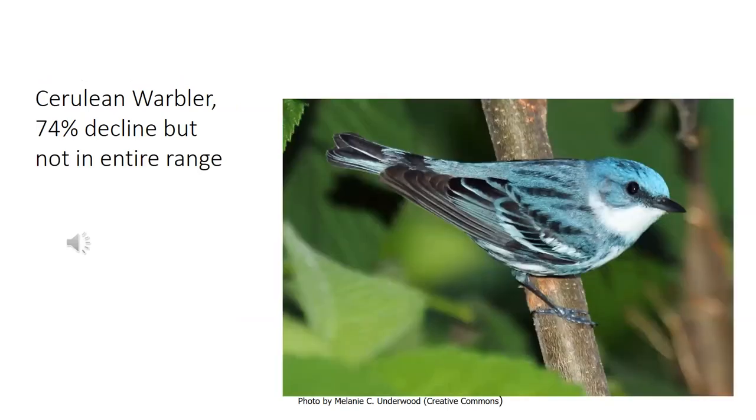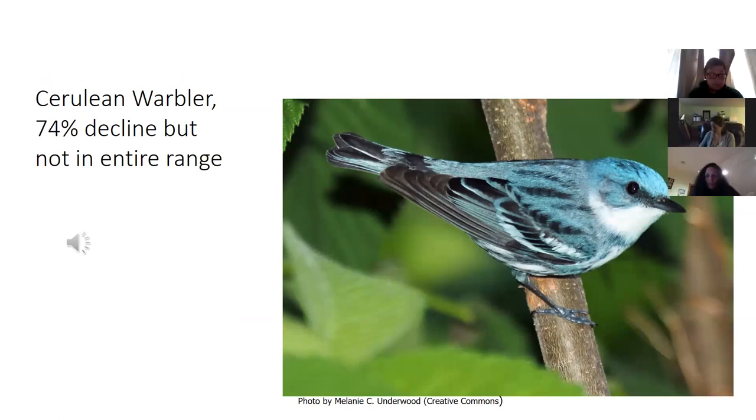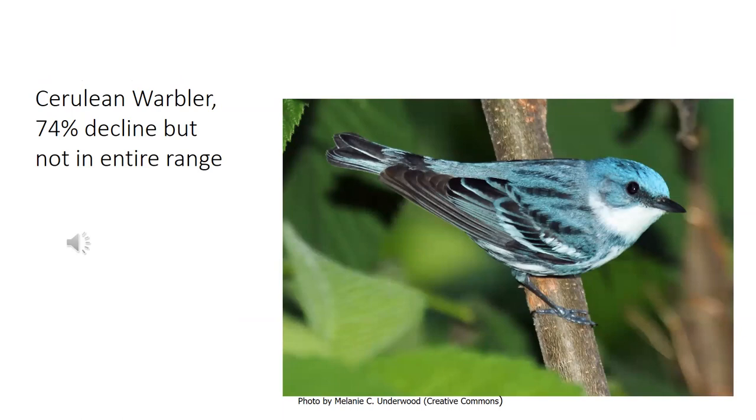Here's another one that's in a very serious decline, but not in its whole range. This is the cerulean warbler. And this is a bird you'd have to go into a deep woods and look way up in the canopy to see most of the time. Let's take a listen to this little guy.